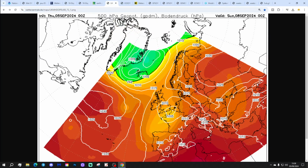Right, let's start going through chart data then. This is our latest UK Met Euro run. It's looking at midnight on Sunday. Low pressure moving up from the south, bringing more heavy rain across the southern half of the country, while high pressure keeps the north mostly dry.